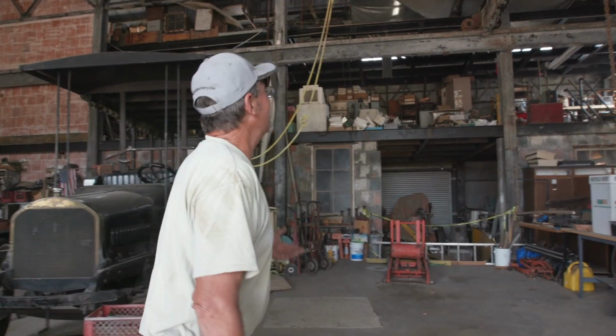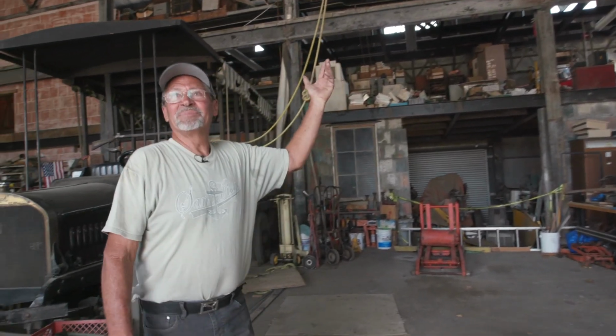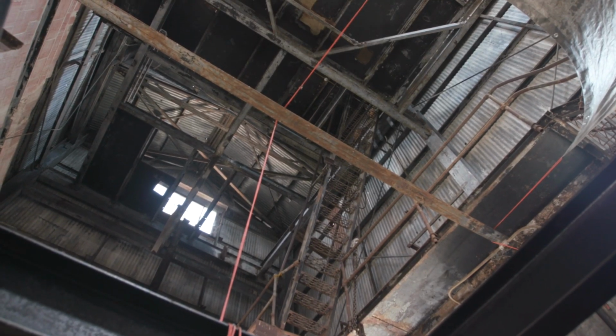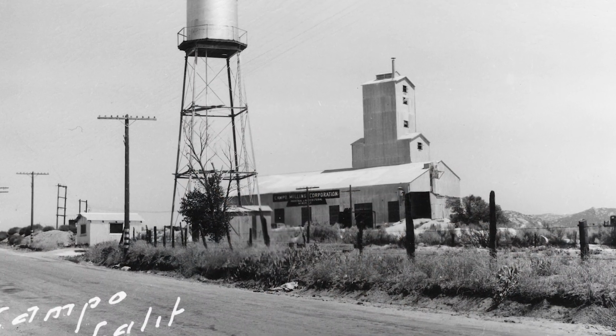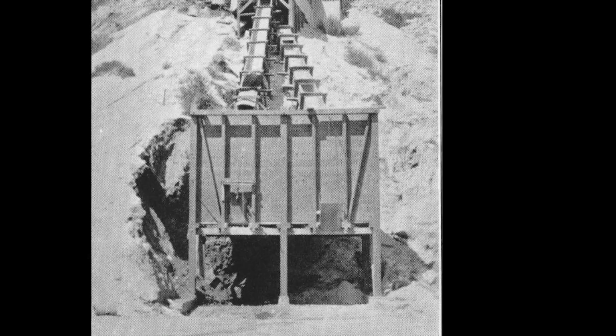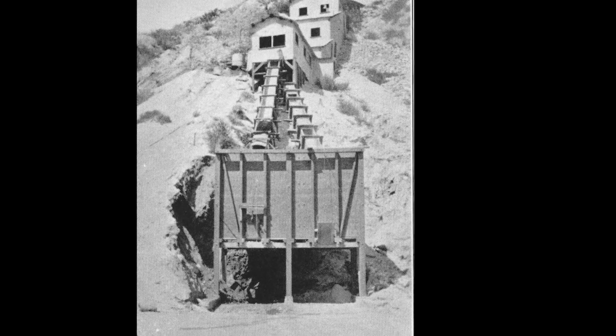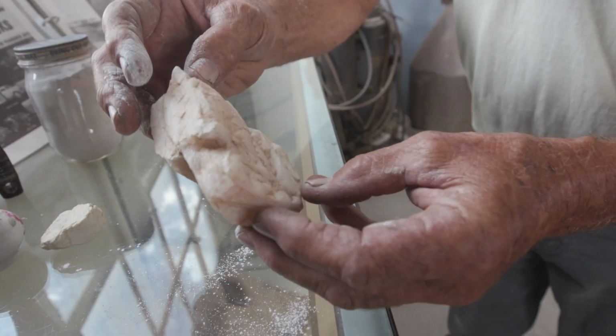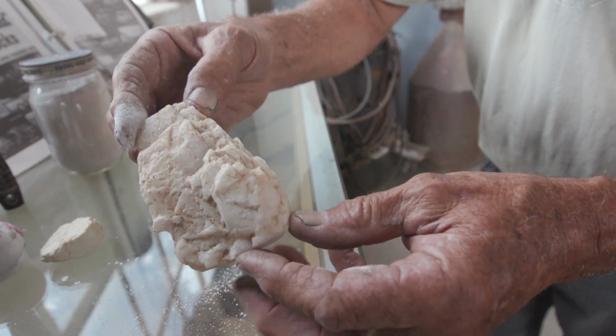Okay, so this is the inside of the building here where the elevators would have went. This goes way up here. The Campo Mill was built to do mostly just one thing, grind up feldspar that came from mines just a few miles away in Hauser Canyon. Feldspar, a crystalline mineral used in making ceramics and porcelain.